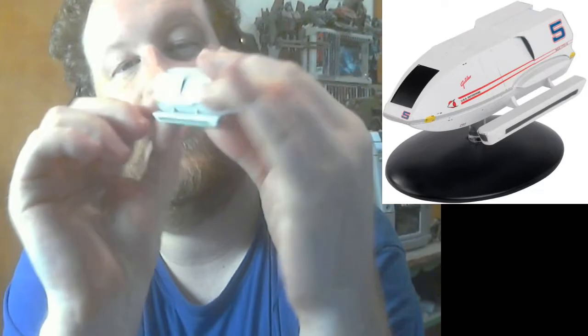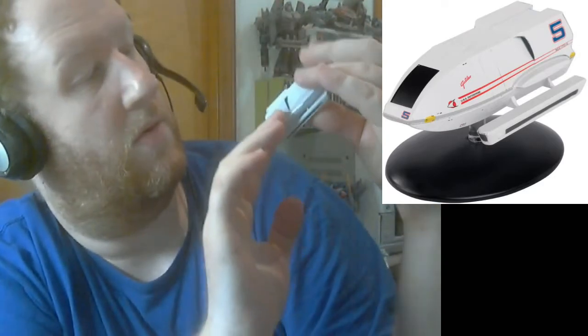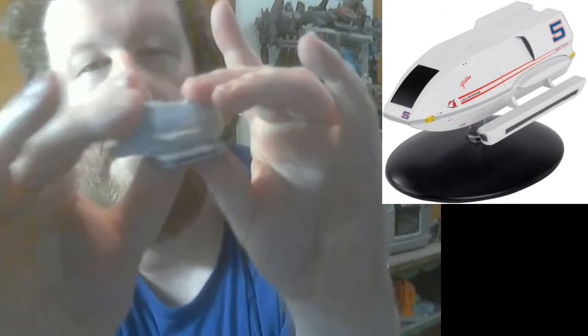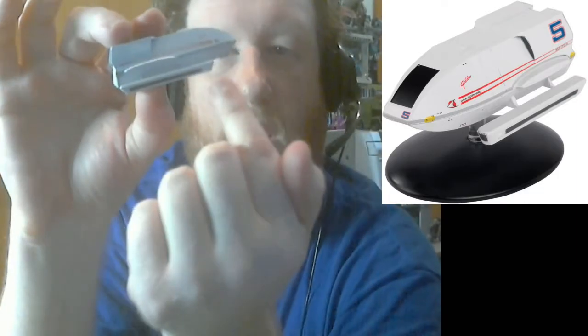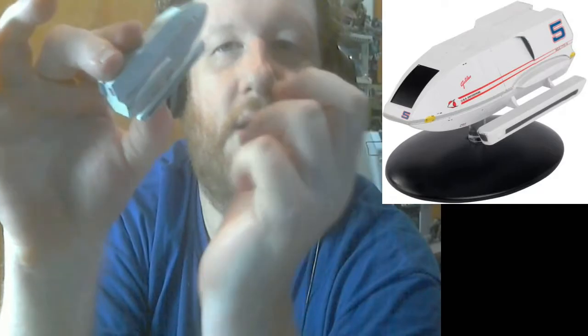Let's see. The door is hard to tell. Oh, the door. No, the door is also die-cast metal. But anyways, I think Next Generation they took this and just added... There is a dedicated Next Generation shuttle that looks very similar to this, but I think they also did a kit bash where they just swapped out the nacelles and added in Next Generation era warp nacelles. So I could be wrong though.